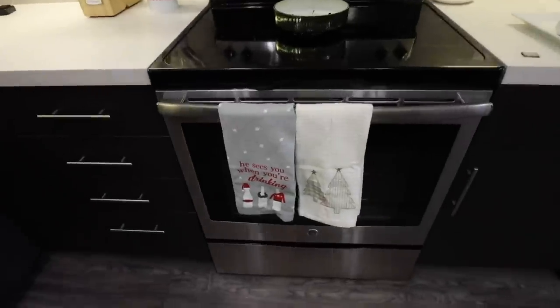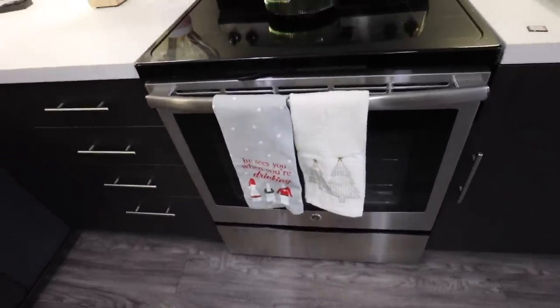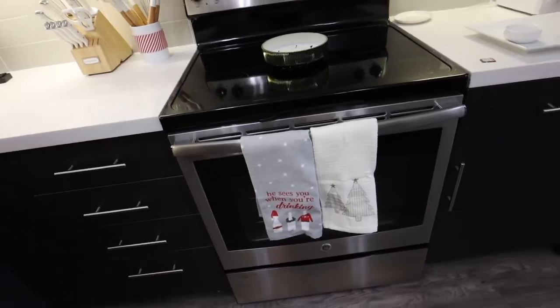And then I have some dish towels. If you hear my washing machine going, it's because I had some really cute dish towels, but they were honestly kind of dirty. So I'm washing them right now. Hopefully the stains will come out, but they've been in a bin for a year, so who knows.